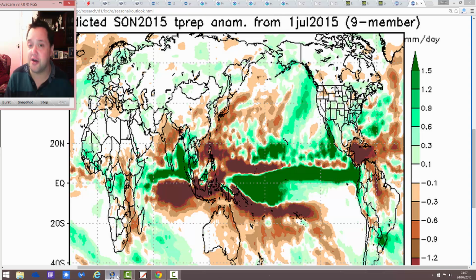What happens for the final update is going to be very interesting to see. Will more of these models start to go more towards the colder side? Having a pretty cool summer, really. A lot of these models overdid the temperatures for this summer, I think. So it'll be interesting where things go for the final update.